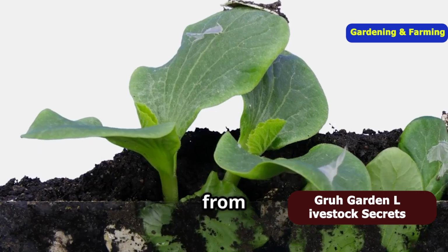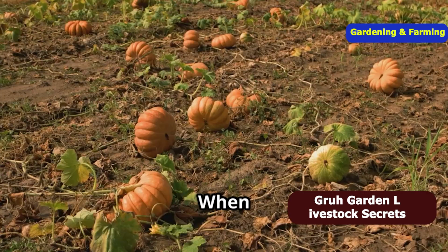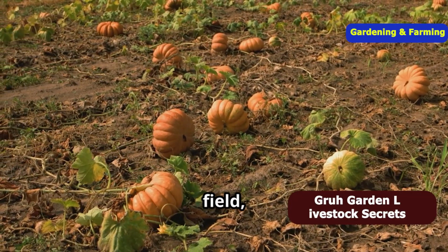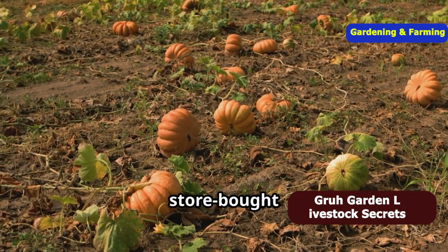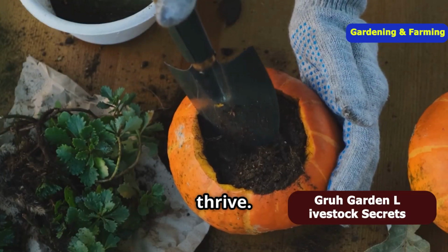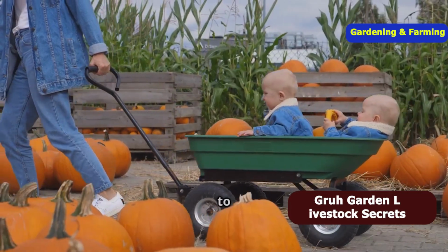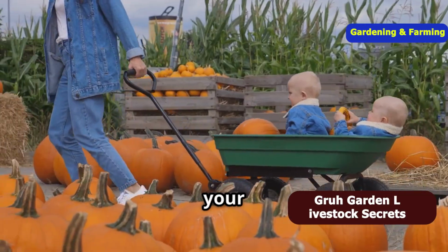The process from sprout to harvest is a reminder of nature's quiet power. When you see those orange orbs in your field, you'll feel a pride no store-bought feed can match. Plant a few this year and watch your animals thrive. Pumpkins are easy, productive, and a cornerstone of a homegrown feed program. They're a simple way to save money and bring harvest magic to your farm.